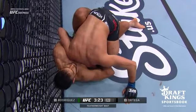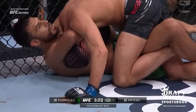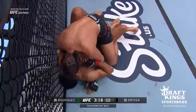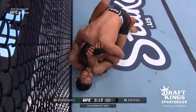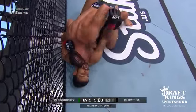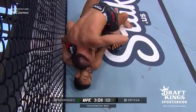Notice how you're seeing Ortega lean that right shoulder. It's because Rodriguez needs to get to his right hip, so that stopped the guillotine attempt in its tracks. And now you got 3 minutes. 3 minutes of Ortega, top control time. Look out. Not a fun place to be.